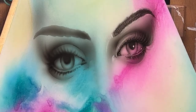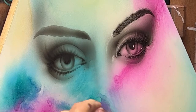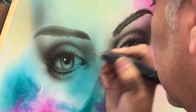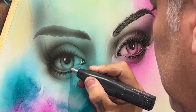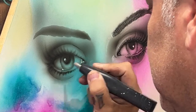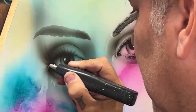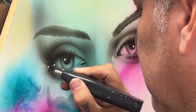You can also use these guys. A little electric eraser, but this will definitely take the paint off really fast, unless you're just doing really true highlights. It's very fast. I always like to put a little highlight right here as a shadow for the eyelashes.